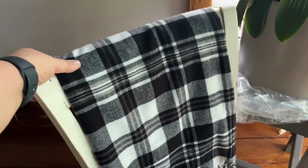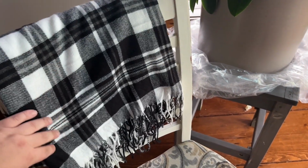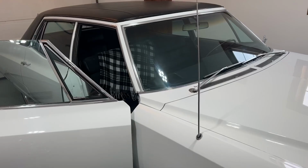I've felt a lot of soft blankets in my life, and I have to tell you, this one here from St. Yeah is definitely in the top of my top favorites. I can honestly say it feels like real cashmere, even though it's faux cashmere.